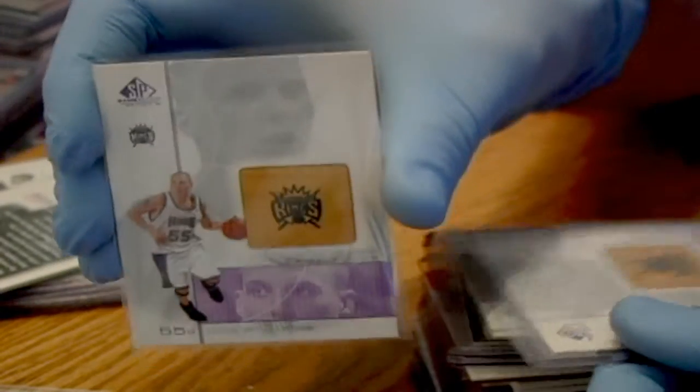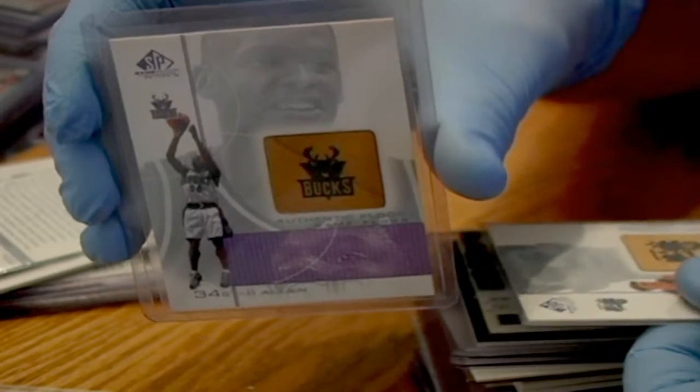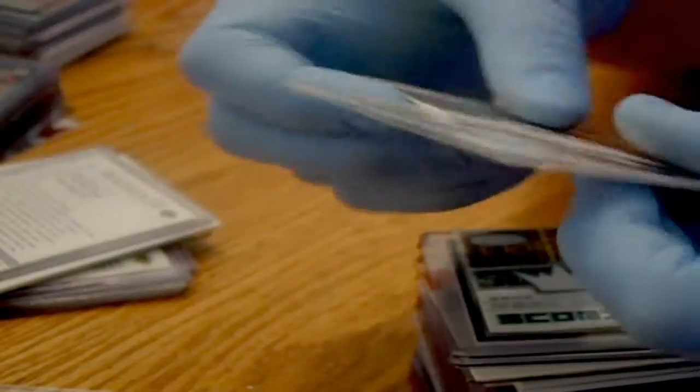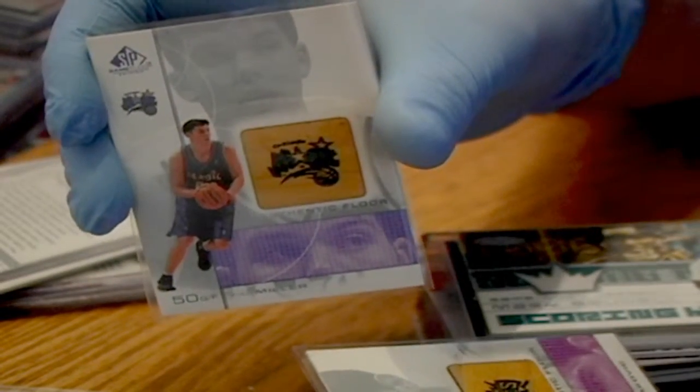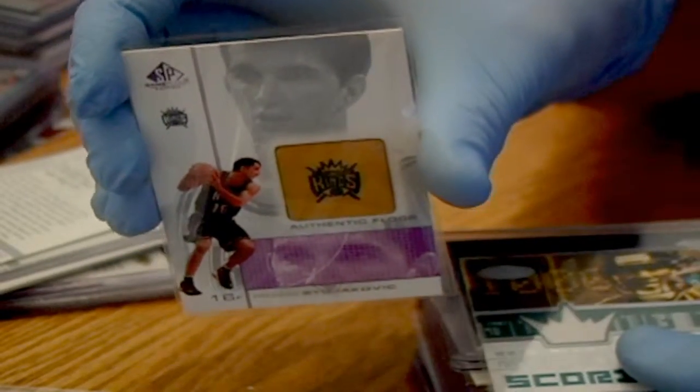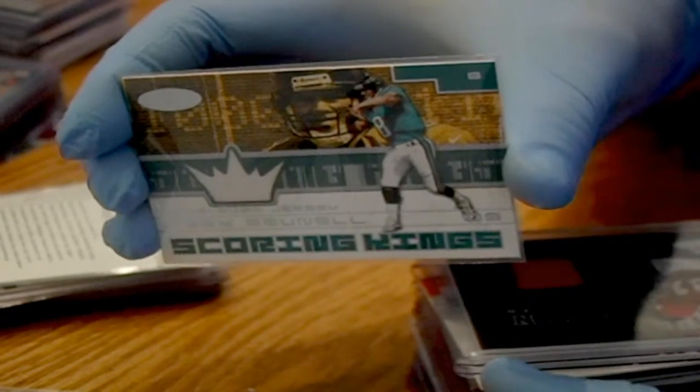And we got some floor cards. We got Jason Williams. Got a Ray Allen. These are from SP Game Floor Edition. This is one of those sets that I remember when it came out. It was so cool. Here's a Mike Miller. Here's a Peja. Just one of those sets that makes you happy. Reminds you of when you were younger. Here's a Brunell.